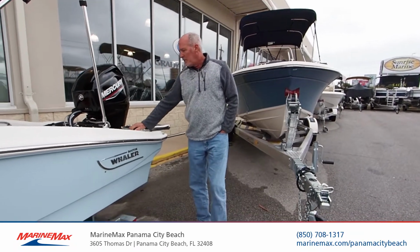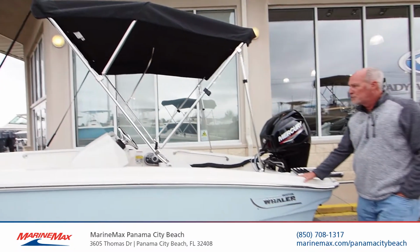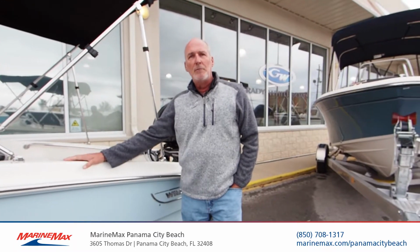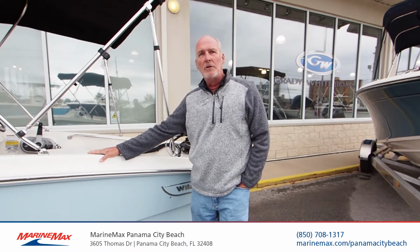Great for scalloping in the bays. You have the easy boarding ladder here, bimini top, 6-gallon fuel cell. I've seen this boat go up into the marshes, and people use them for duck hunting blinds. This boat can be done just about any way you'd like it.